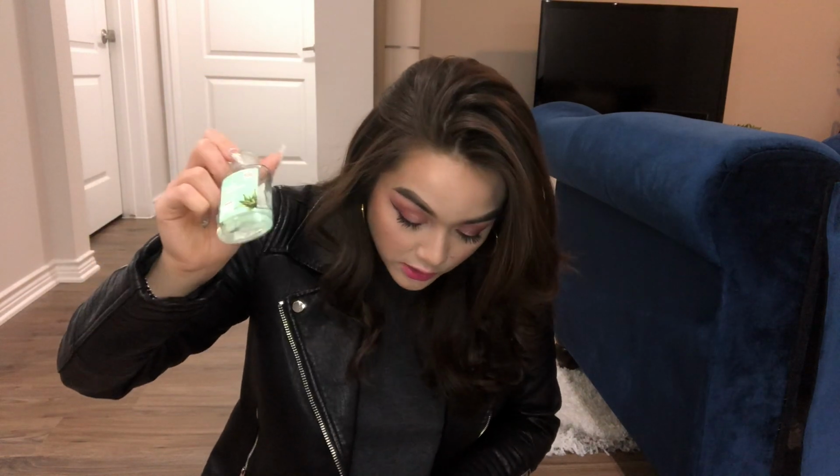I do carry around some hand sanitizer. I have this one, and I also have rose water and ivy. These two actually came as a set, so I carry those around. I do have a deodorant just in case as well, same thing as the perfume. Sometimes if I'm in a rush, I'll forget to put on deodorant, and you never know, you always have to be prepared, okay?